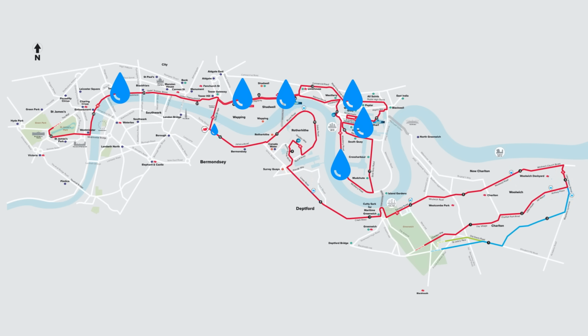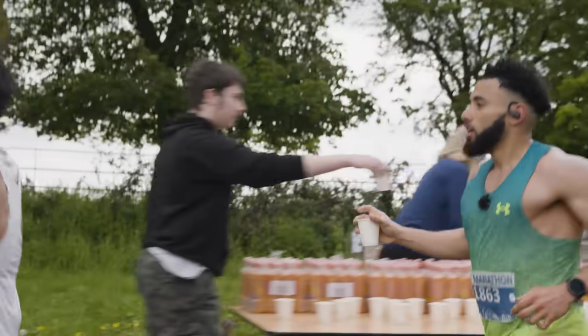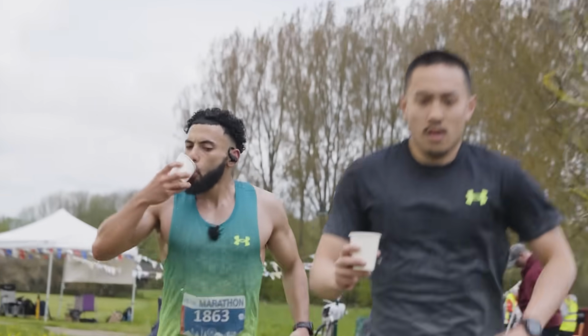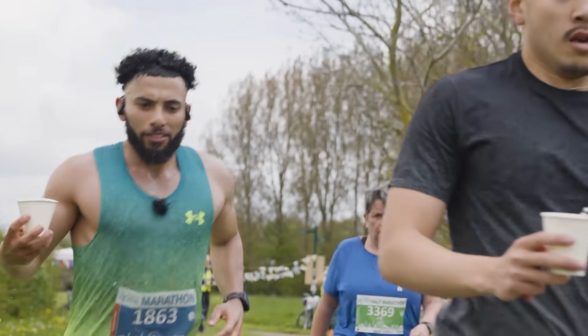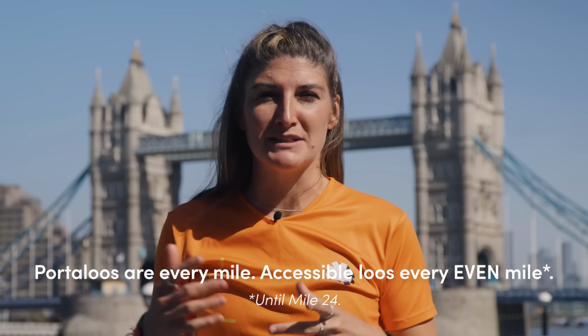Lucozade Sport is available at zones in miles 7, 15, 21 and 23, and energy gels at miles 14 and 19. The aid stations are sure to be busy and often become a little bit of a traffic jam around the first set of tables. A top tip to not get caught up and slowed down would be to move further down the depot, where there'll be more room and volunteers to offer you fuel and hydration. Portaloos are located every mile, with accessible ones every other mile until mile 24. But remember not to try anything new, nutrition-wise, as you don't know how it's going to react with your body.